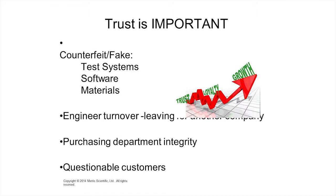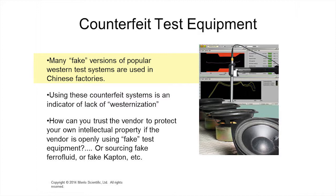How long have the engineers been there? And we'll discuss that in a minute. Purchasing department integrity and questionable customers. If some outfit is building for guys that are buying counterfeit products, you know that the company just doesn't see a problem with counterfeits. Counterfeit test equipment. There's many fake versions of popular Western test systems used in Chinese factories. Using these counterfeit systems is an indication of a lack of Westernization in the management.